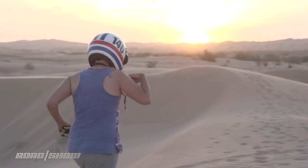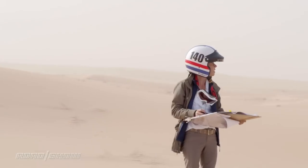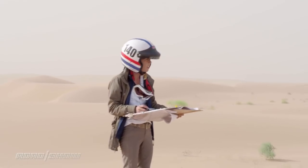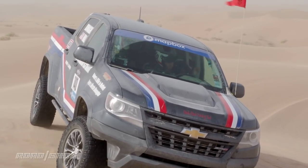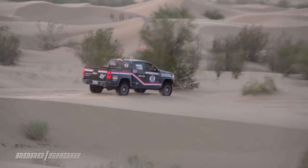My 4-wheel drive is super iffy right now. It's going in and out, so I'm doing a lot of this in 2-wheel drive and it's making me insane. So it was down to mostly 2-wheel drive in the soft dunes of Glamis, which was also in the middle of a giant sandstorm. All I could do was air down the tires even more, keep up the momentum, and pray, but there was no way we were giving up.